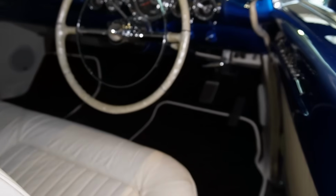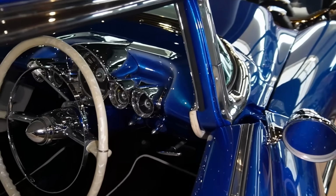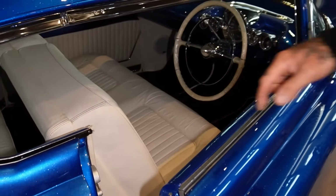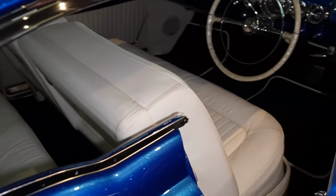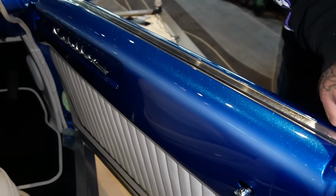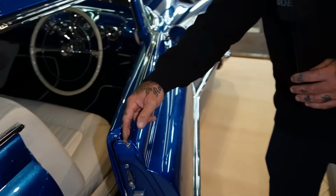Oh, you got some fade outs on the dash as well? Yeah, the dash, all the panels through the car as well. And you'll have the same sort of fade, so all the way through the tops of the insides of the doors as well. Has the same fade that you'll see there. And it was just about trying to bring the inside out and the outside in.